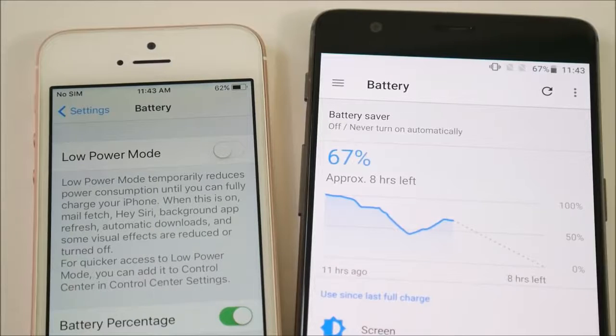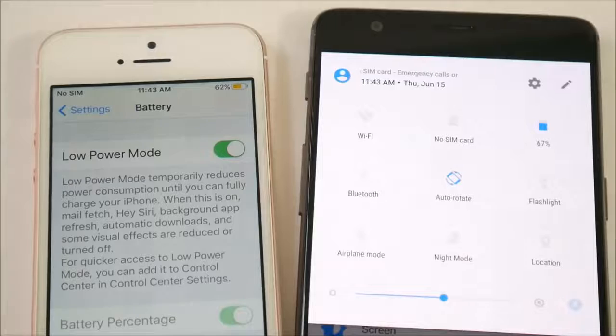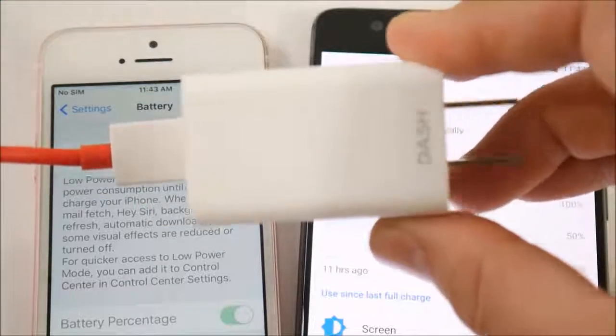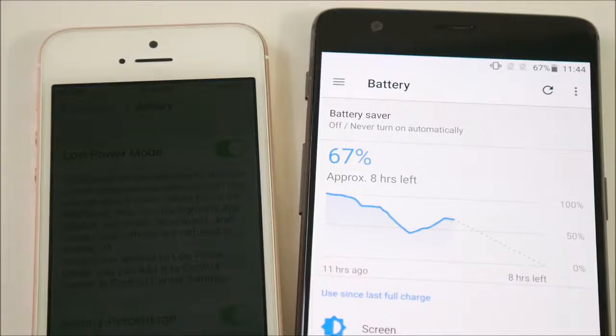Now if you're going to buy one of these smartphones, when it comes to battery life, the iPhone SE does feature the low power mode, but you also get power saving features here in the 3T. I do think the 3T doesn't have better battery life, even though it has a bigger 3400 milliamp hour battery. It does have Dash Charge, so it will charge extremely fast, probably the fastest charging phone on planet Earth right now. But the iPhone SE is going to last you longer throughout the day.